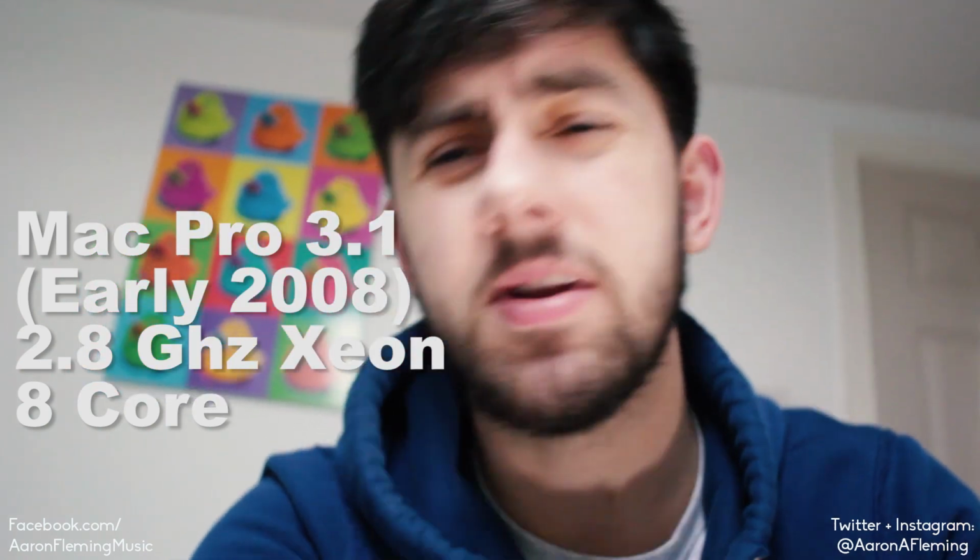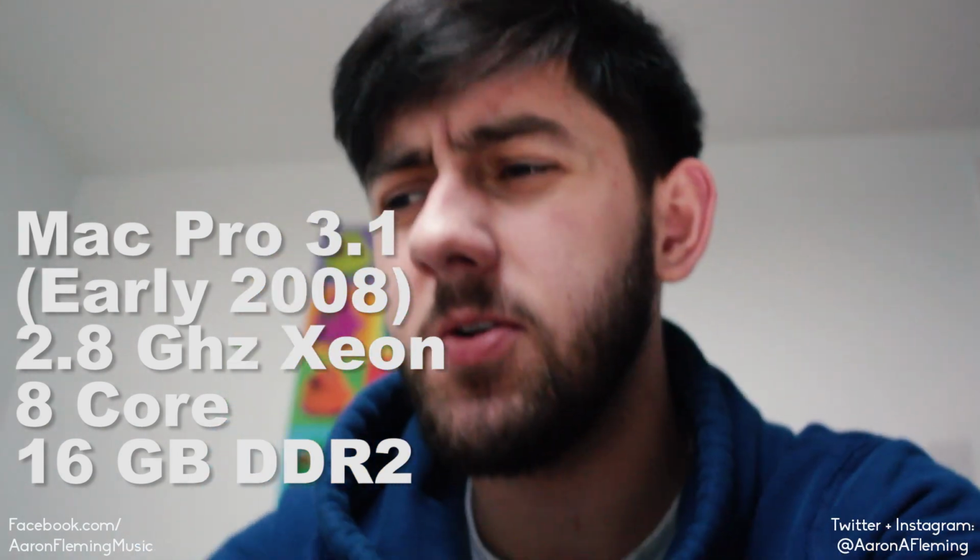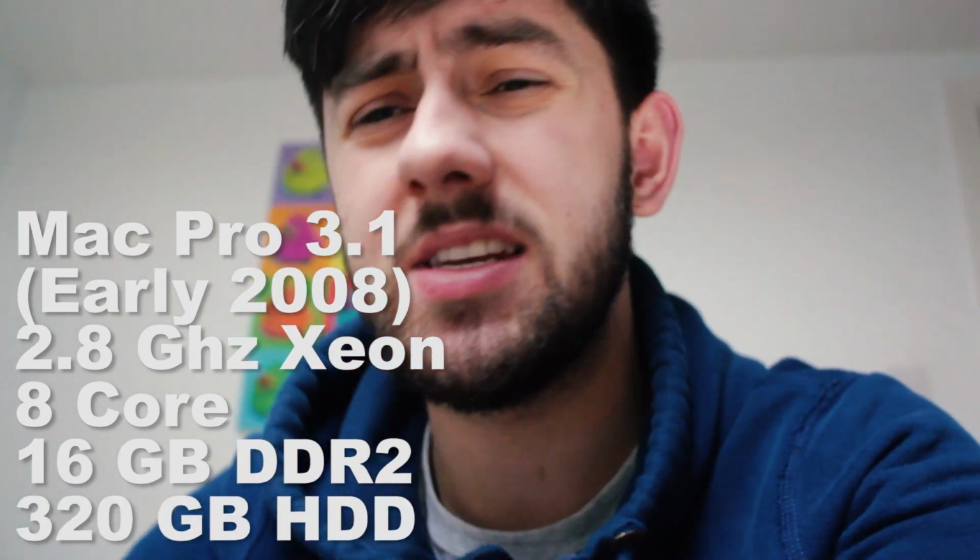It has two 2.8 GHz Intel Xeon processors in it, 16 GB of RAM, and currently has a 320 GB hard drive, which is the original hard drive that came with it. Since I got it, people have been asking, is it worth it? Why would you get a computer from 2008? Can it still match what's out there today? And I'm going to be looking at that in this video.